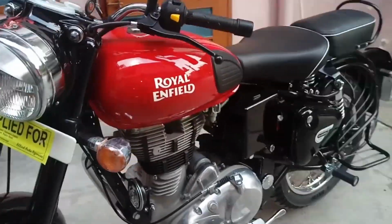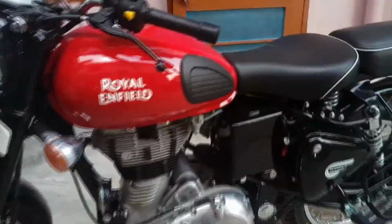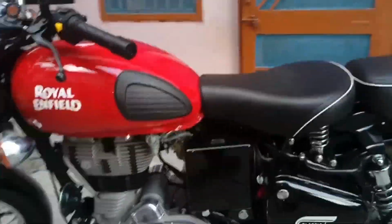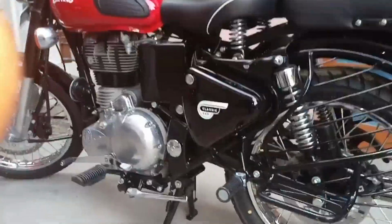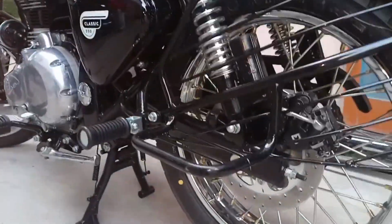The addition of the rear disc has increased the price of the Redditch Red Classic 350 model by Rs 8,000. This is a small increase in price for the improved braking performance the motorcycle now offers.